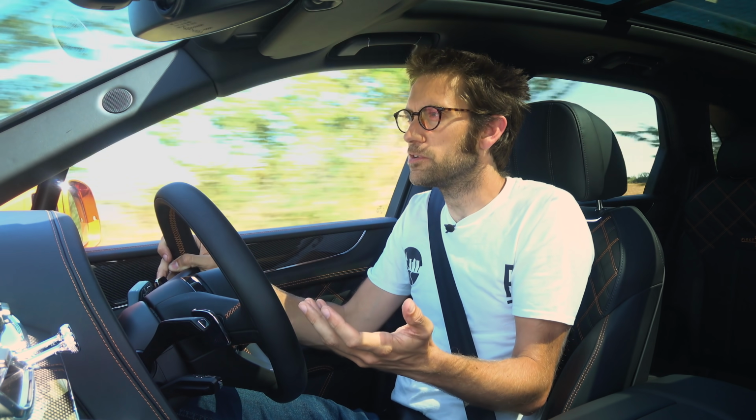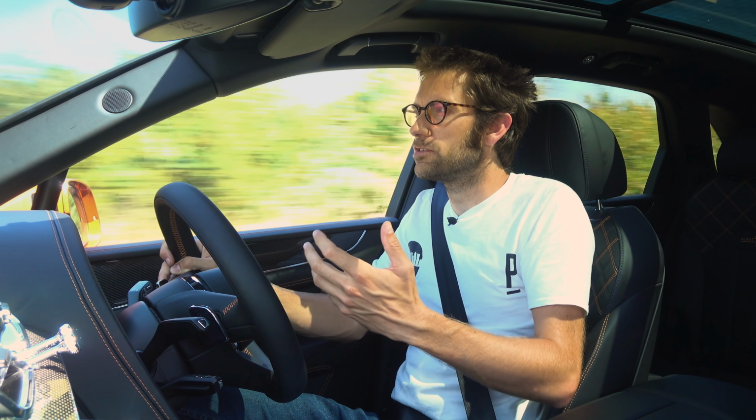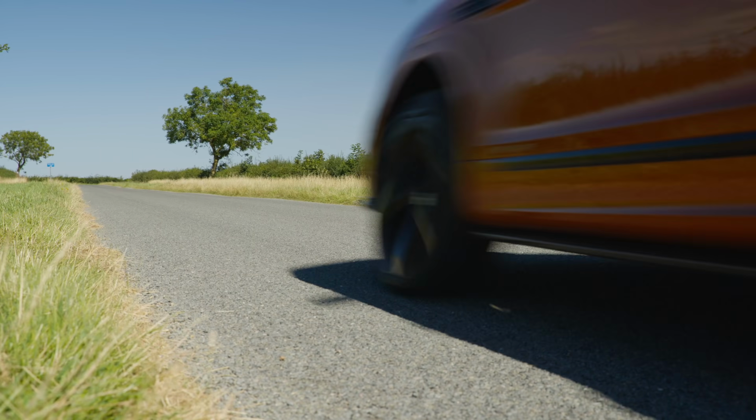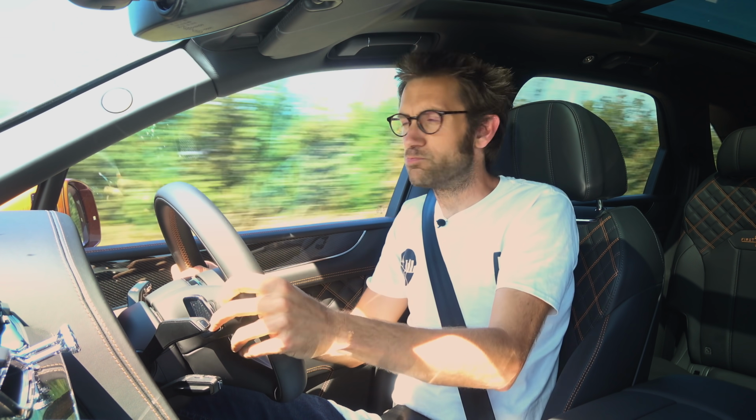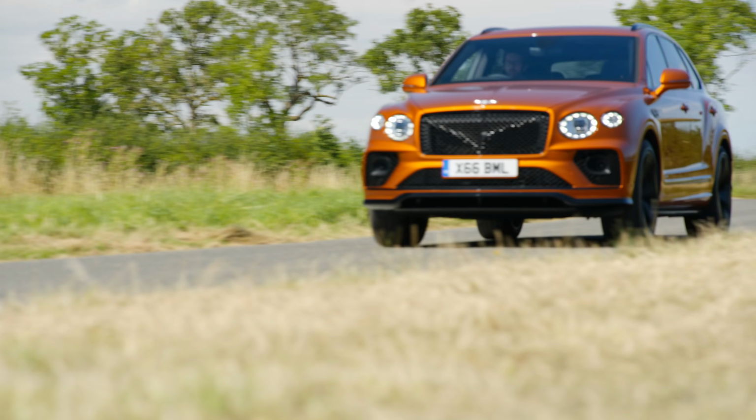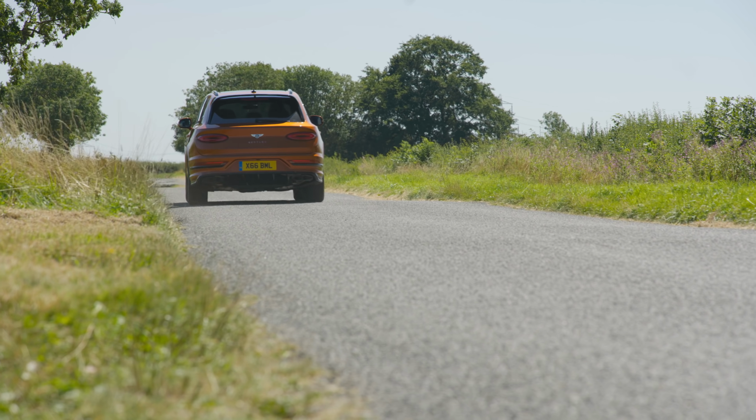The actual driving experience is, well, it's quite impressive, certainly in a straight line. I can see why people like this, because there's an imperiousness to it. It's like a tank, really. No matter what the road surface is like, this just seems to sort of steamroller over it all. Whatever the road surface, there is a plushness to the air suspension. I do quite like that.